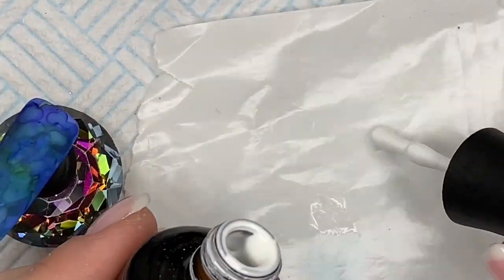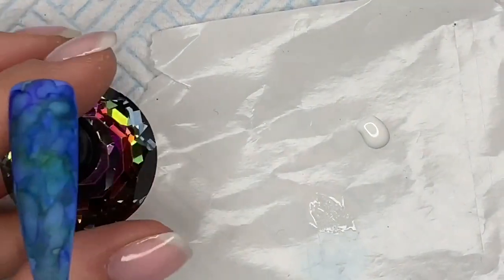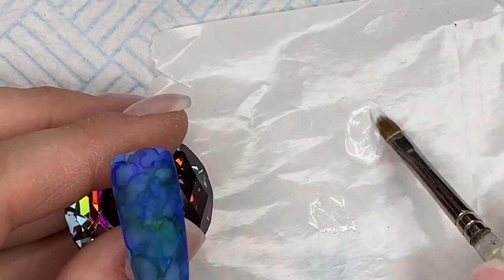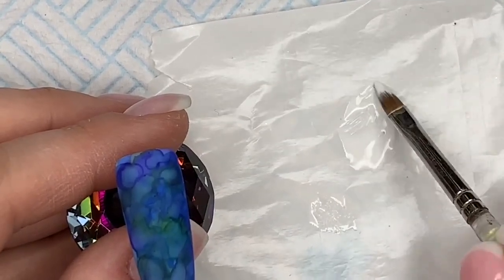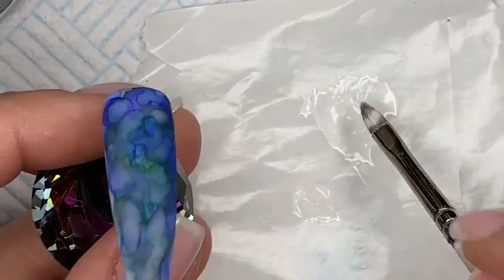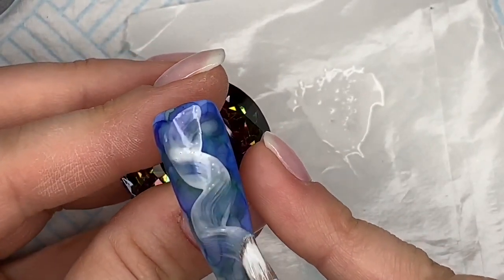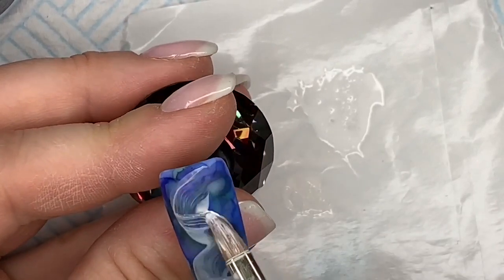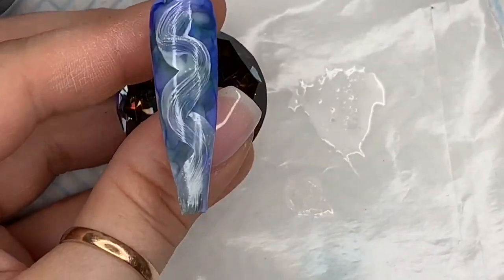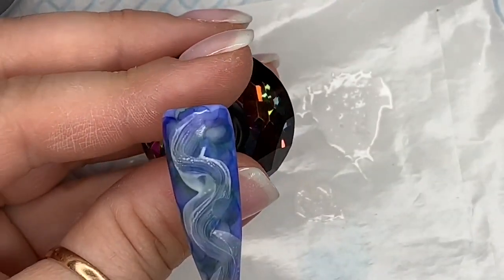There we go. So what I'm doing now is I'm putting a blob of Madame Glam's Perfect White Gel Polish onto a shiny backing, and I've got some acetone in that brush. This is just an old acrylic 3D brush that I've got. I've just put the acetone in with that gel polish, and then I forgot to top coat the nail, so I've top coated the nail again with a matte top coat, and then I'm just going to go over the top with that gel polish and acetone mix. Now, I've never done this before, so this was my first go. I'm going to do another nail in a minute, because I thought, no, it's going to work better.